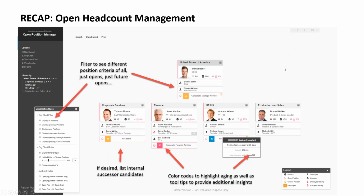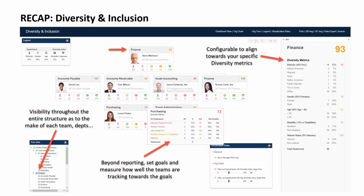So that was a little bit about what we covered last time we were together. Same goes for diversity and inclusion. In this case, we talked about those 5 pillars or dimensions that the federal government mandates. For those companies working in the public sector, there's 5 general areas, which you can see here off to the right side in the right panel. We have those 5 categories, which are persons of color, the diversity metrics, looking at gender, age, disability, veteran status.